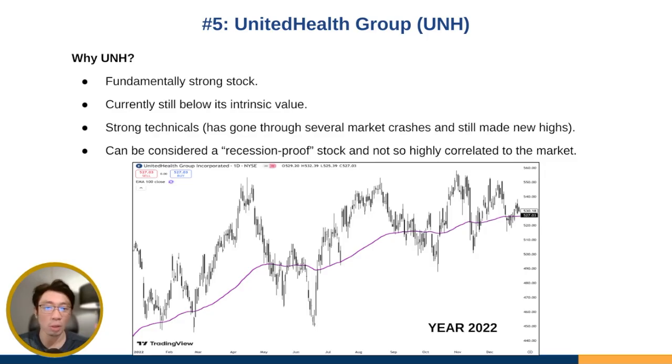At least that is what the consensus says it is, because generally when the market is in recession or the world is in recession, you still need to go and see the doctor, right? If you're sick, you still need to go and see the doctor. And at the same time, it's not so highly correlated to the market.